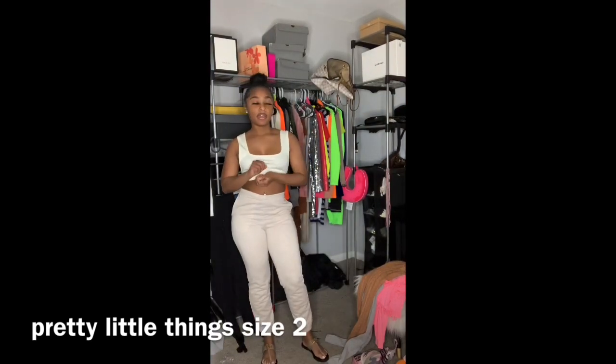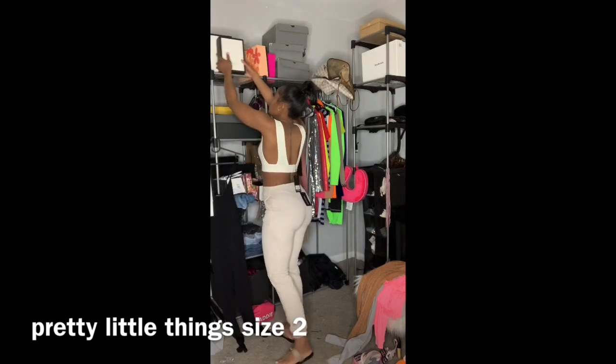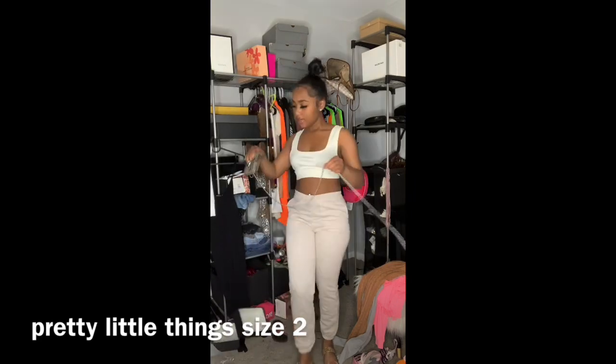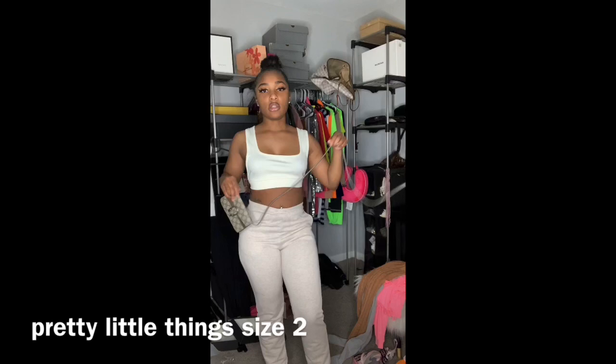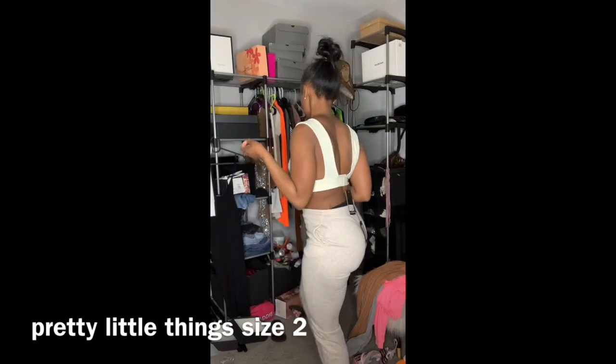Good. And I would wear like a brown bag with this. I would wear like this bag with this. So I would wear it either around my waist, something like this. Or I would wear just a regular crossbody because I have on the Gucci flip-flops, so I would wear the Gucci bag with it.